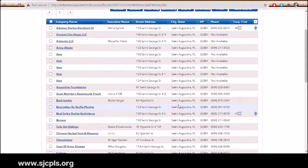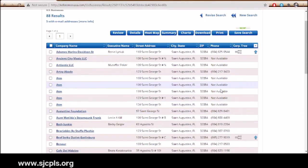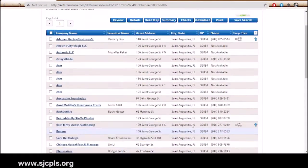One thing to note is that if people have cell phones, that is far more difficult to get, so you might not be getting too many cell phones at this point, but I know that this is something the company is actively working on.